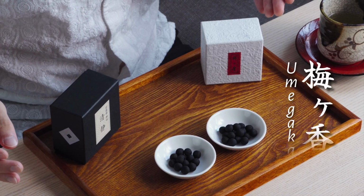This is umegaka, which is one of the oldest types of Nerikō. The exact recipe varies from incense house to incense house, but generally it includes sandalwood, aloes wood, and a fair amount of plum, which is in the name. Nerikō is used in the tea ceremony in the same way that Kōboku was, but instead of in the summer months, it is used in the winter months and placed in the sunken hearth.